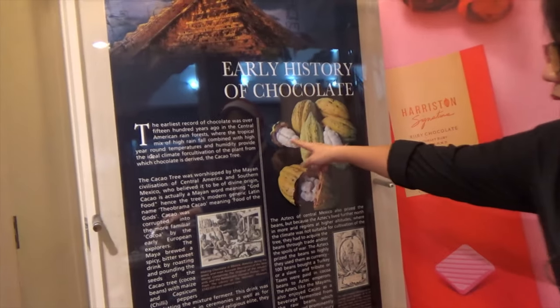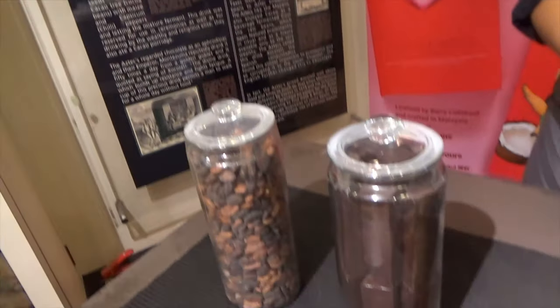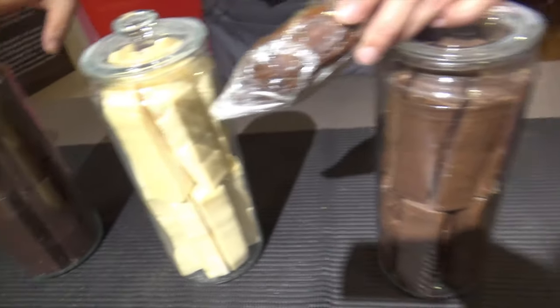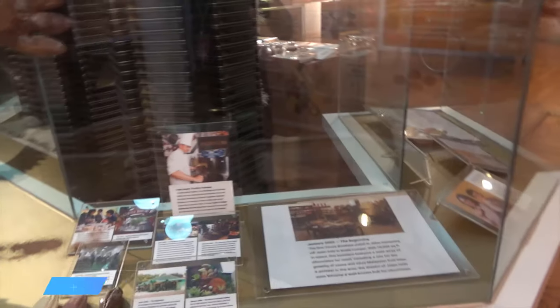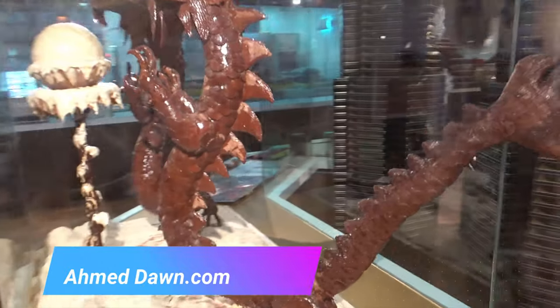The personal chocolate guide gave me a tour of the store, providing details of the history of chocolate and even how some specialty chocolates were made. Everything seemed to be overpriced, so I didn't buy anything, but the place was crowded and it was nice.